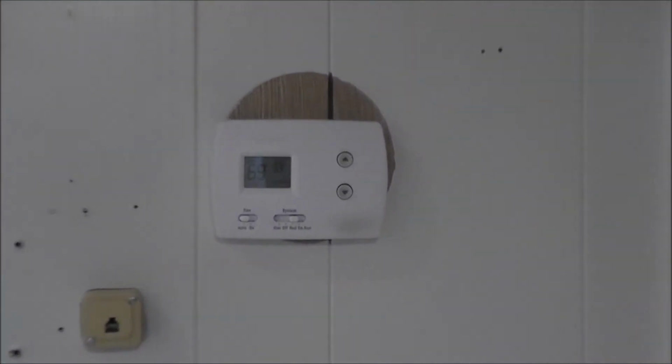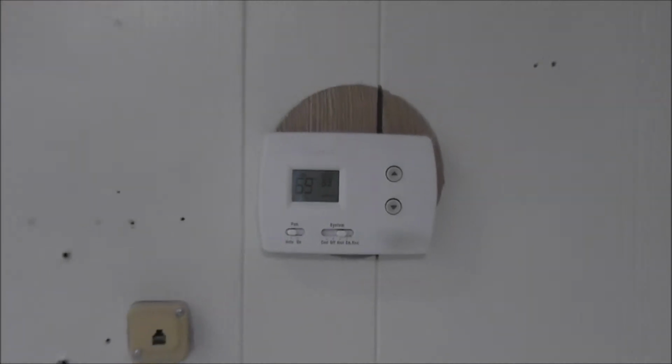First things first. See that? Yeah, this house needed a new HVAC. So that was our first big expense.